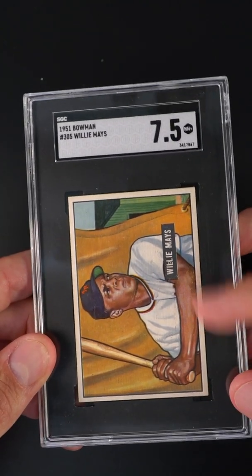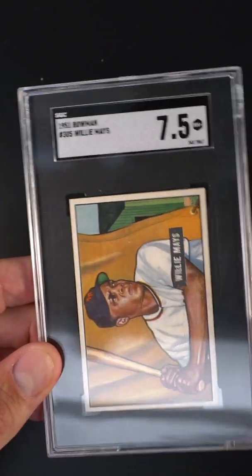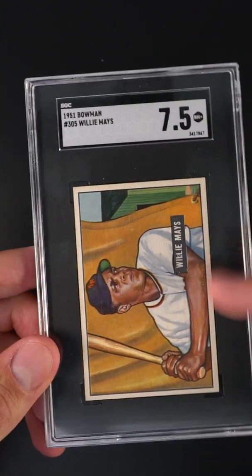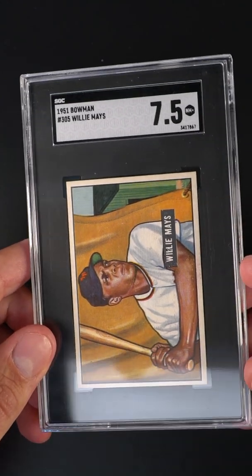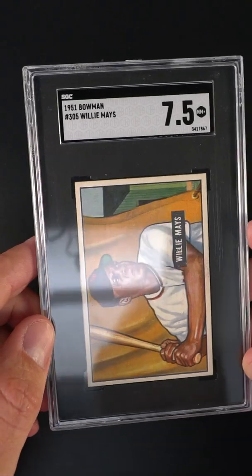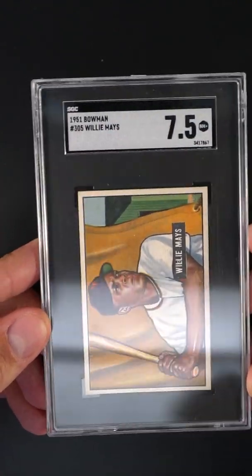And then we have just a little bit of print overspray here, a little bit of print snow, and just a little bit of flex around the surface, but nothing that we would consider to be not typical for the issue. But in a lot of ways, it's printed better than most. But that's about the only thing we can see to keep the card from grading a lot higher. This is just a really sharp and pretty example of a card you don't see in high grade very often.